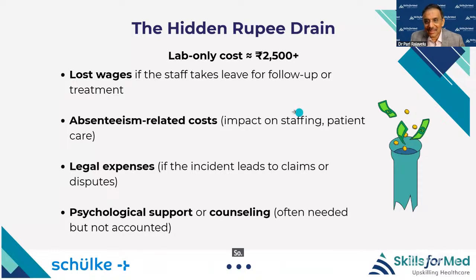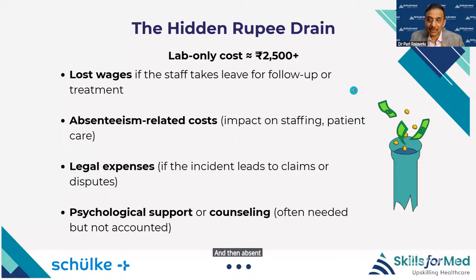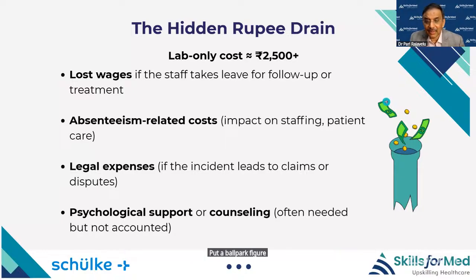So lab-only cost from India is quoted at 2,500 rupees, but there are lost wages if the staff takes leave for follow-up or treatment. Now that cost is for the individual. We really don't know how much that cost is. And then there is absenteeism-related cost to the hospital, the impact of staffing, getting extra staff, patient care getting affected, which again, nobody knows how much that will cost. And if the incident leads to any claims of dispute, there are legal expenses. And finally, the cost of psychological support or counseling is something which we can never put a ballpark figure on. It's a very, very subjective thing.